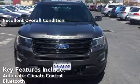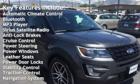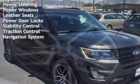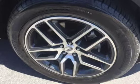Key features include automatic climate control, Bluetooth, MP3 player, Sirius satellite radio, anti-lock brakes, cruise control, power steering, power windows, leather seats, power door locks, stability control, traction control, and navigation system.